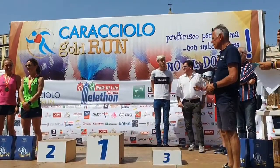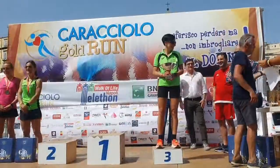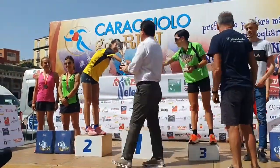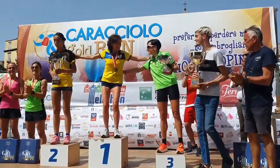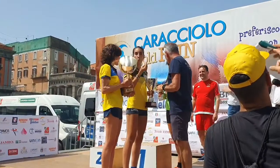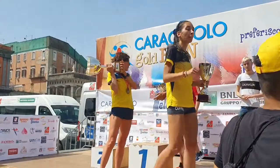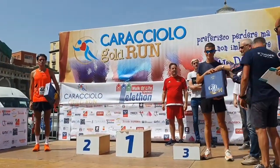These are the race awards for the women. Teresa Stellato, second position. Filomena Palomba second with 38 minutes. Francesca Maniaci wins the race today. Francesca Maniaci was a national champion for her age group 2 weeks ago on the distance of 10,000 meters. My friend Alex D'Ambrosio in 5th position today with 34 minutes.